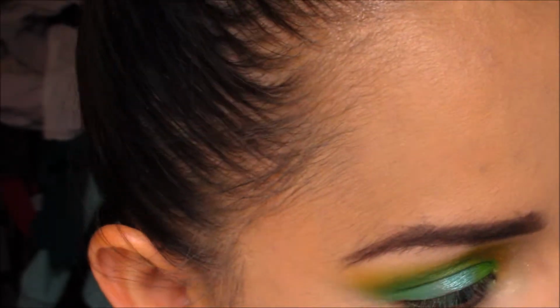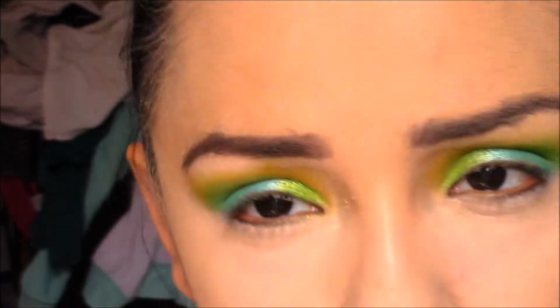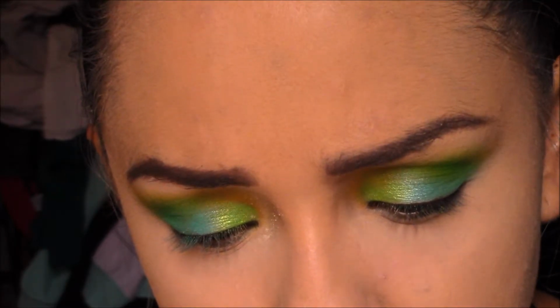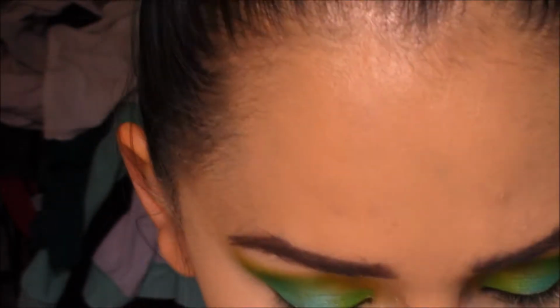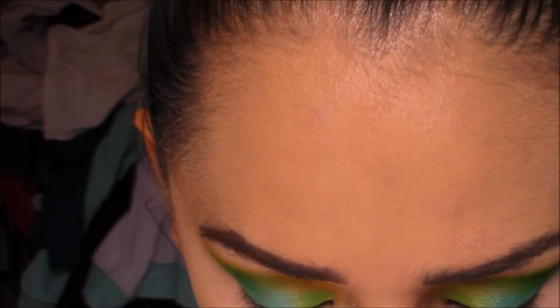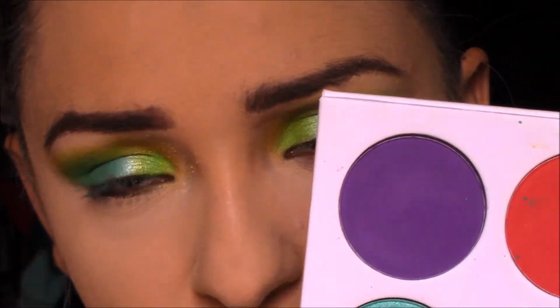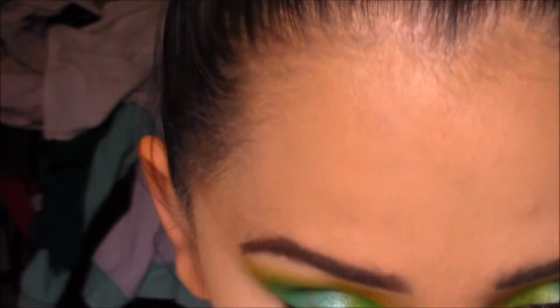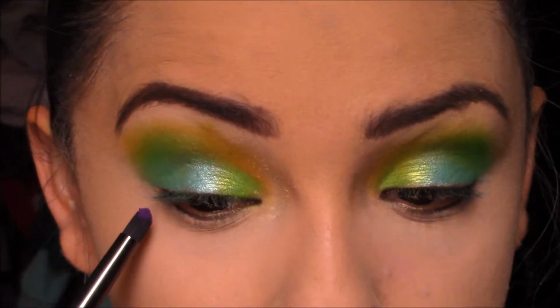My face is done. I'm going to start working on the lower lash line. So I'm going to get a smudger brush like this. This is from Royal & Langnickel. This is the BX95. It's just a smudger brush. And I want to pick up some other colors as well. So I'm actually going to pick up the purple and do this on my lower lash line.